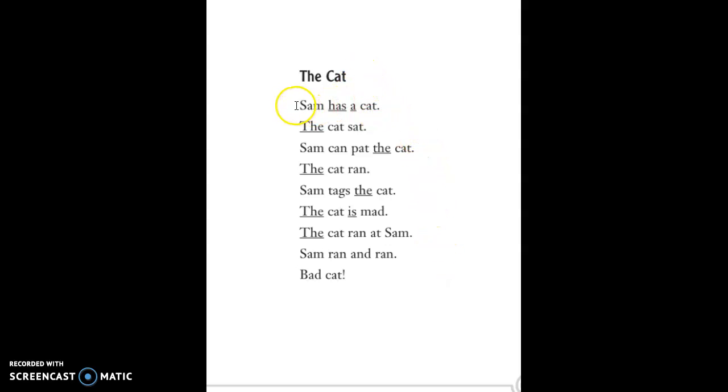The cat. Sam has a cat. The cat sat. Sam can pat the cat. The cat ran. Sam tags the cat. The cat is mad. The cat ran at Sam. Sam ran and ran. Bad cat. Oh dear. So now let's answer some questions that go along with our story.